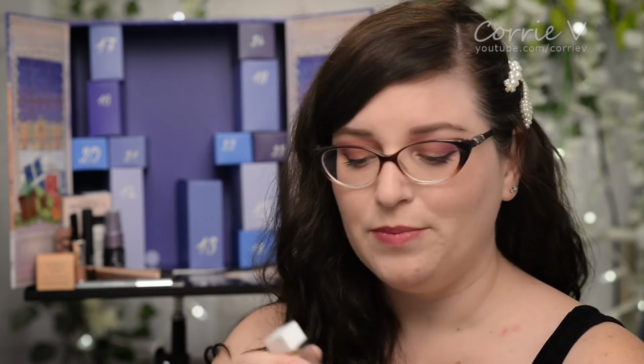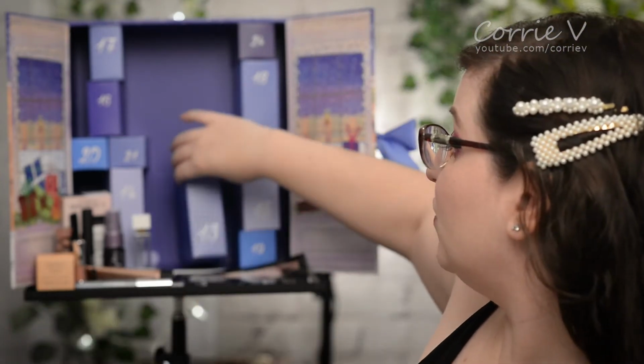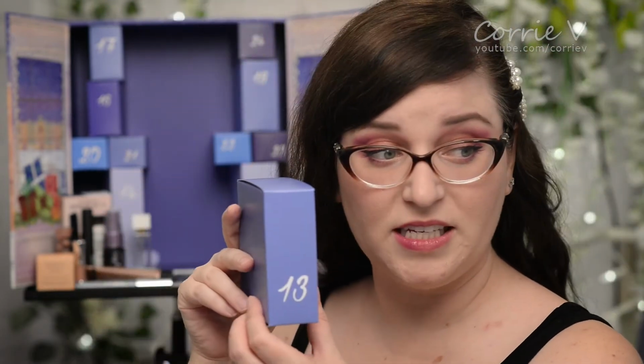Let's see what it smells like. It definitely smells very tea-y, very herbal. Not really like a traditional perfume. I guess the more it lingers, the more the traditional perfume comes out, but I would say very neutral smelling. Not too floral, not too musky or anything. Just kind of fresh smelling. Not soapy or anything. I like it. And that's some gorgeous packaging. Alright, let's move on to day 13.